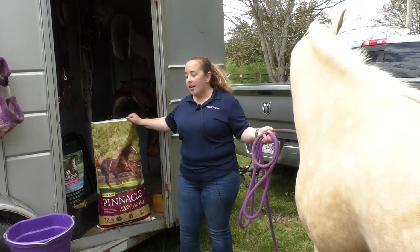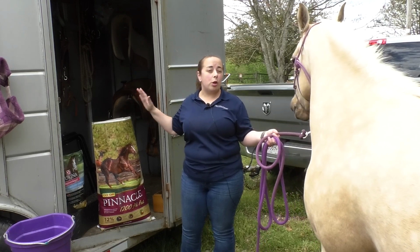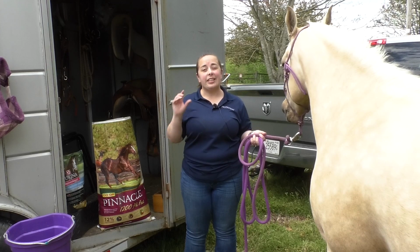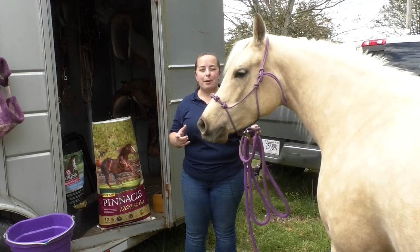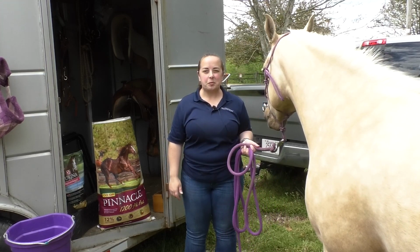For their feed, there are a couple of different ways that you might want to pack that. For longer trips, you could bring multiple bags of feed. For short trips, I like to bag up each meal in a Ziploc that's already pre-portioned and labeled. So all I have to do when I get there is dump a Ziploc for each meal.